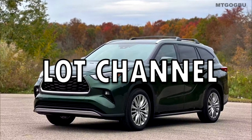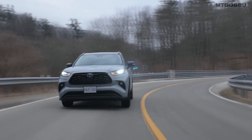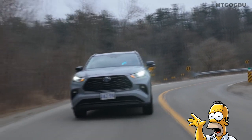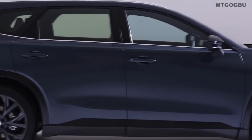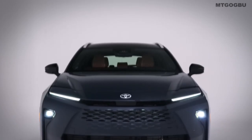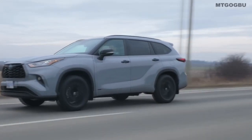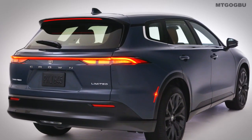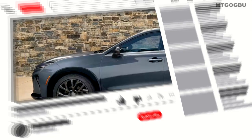Hey there, Toyota fans! Today, we're putting two stylish and versatile Toyotas head-to-head: the 2025 Toyota Highlander and the all-new 2025 Toyota Crown Signia. Both offer plenty of space, hybrid efficiency, and premium features, but which one is the better choice for you? Is the Highlander's three-row practicality the way to go? Or does the sleek and luxurious Crown Signia steal the show? Let's break it all down!